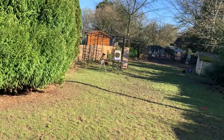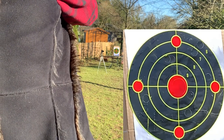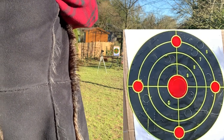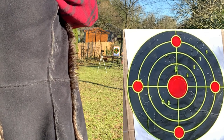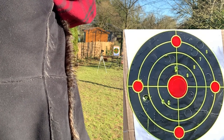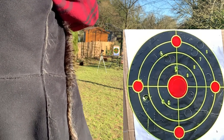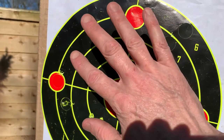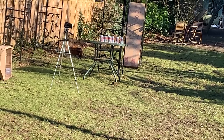Okay, let's try target shooting first. Going to be aiming those sights there. Okay, this time, the cans.